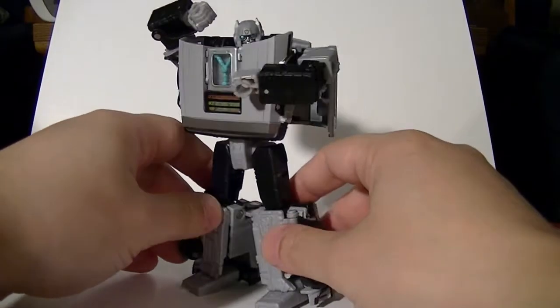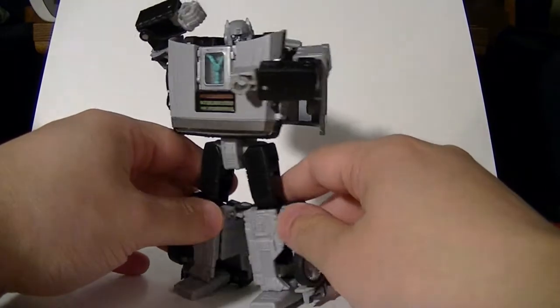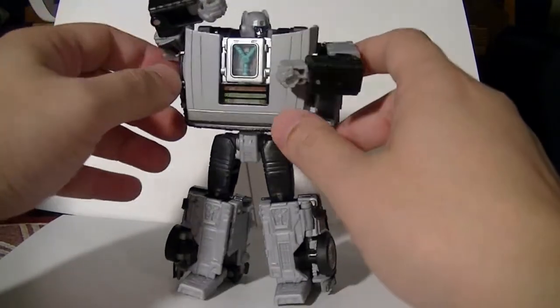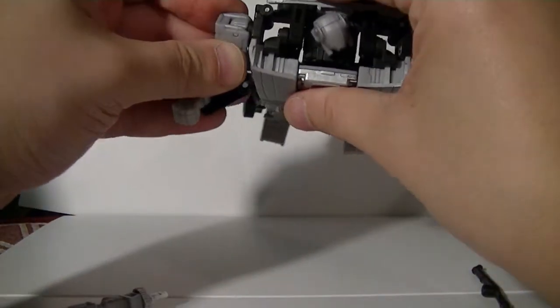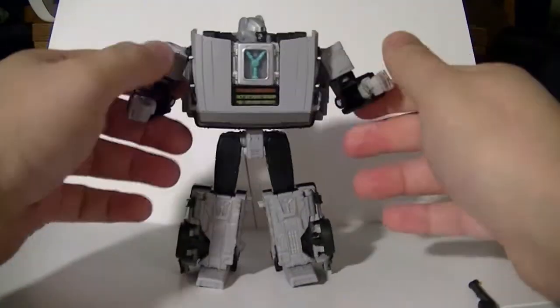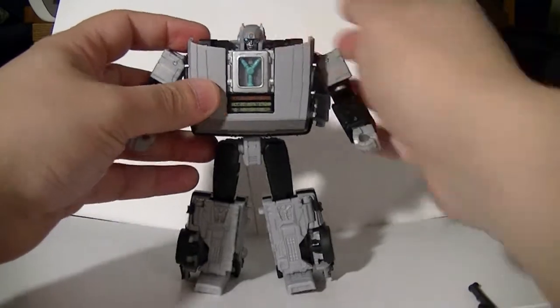The arms just don't have the range to get past that gigantic chest. They're just a little bit too short. But oh well. I mean, for the 1985 blocky aesthetic they were going for, that's perfectly fine. I don't mind. Not a lot of Transformers can pull that off anyway.